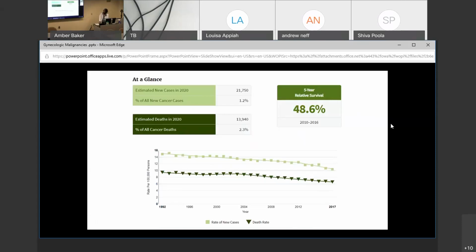Okay. This is some data from SEER. SEER is a database from the NCI, National Cancer Institute, and it looks at epidemiology, basically. And this one goes to show us that this year alone, there will be close to 22,000 new cases with about 14,000 deaths. And as we can see, the 5-year survival rate is still less than 50%. So we could certainly do better with that.